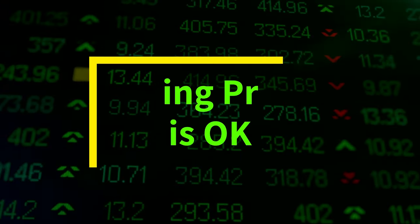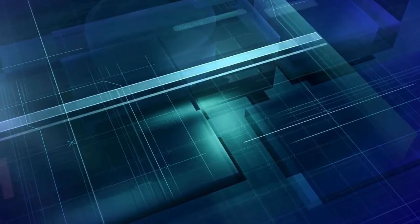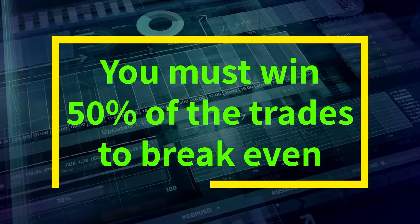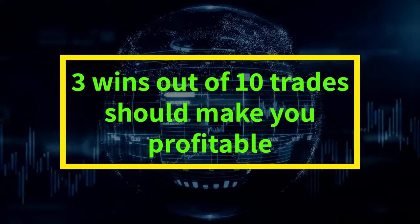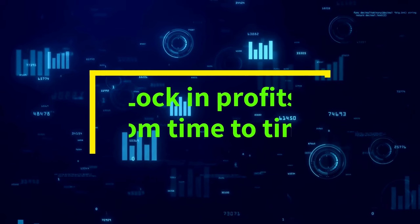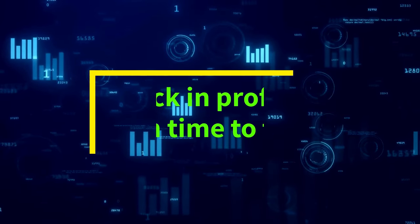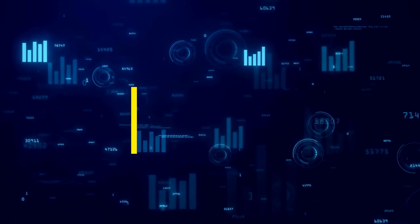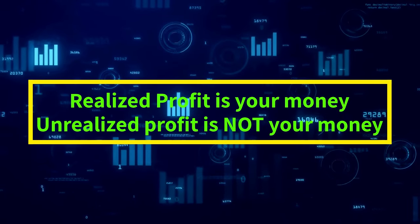There is no harm in taking profit when you have a 1-to-1 risk-reward ratio. But if you do that, you must win at least 50% of trades to break even. That is not impossible, but sometimes difficult to accomplish. You should be able to be a profitable trader if only you have 3 successful trades out of 10. Besides, you may even close 80% of your position to lock in some handsome profits after the price crosses the 50% distance between the order blocks. Realized profit is your money. Unrealized profit is not your money.